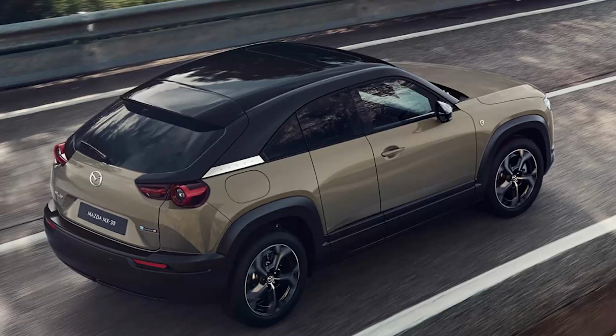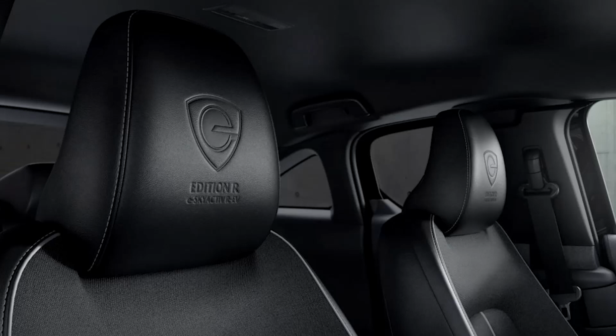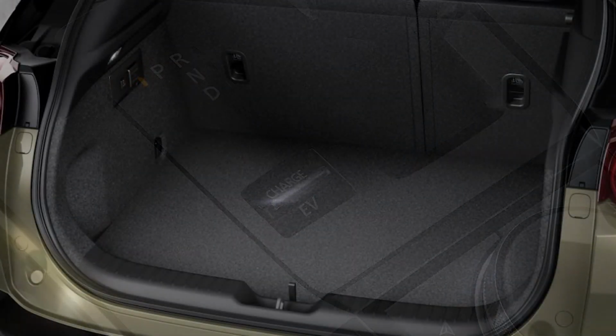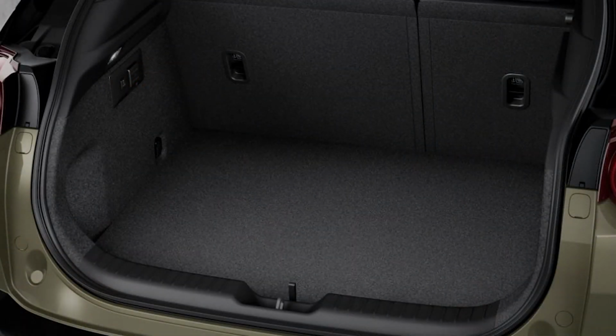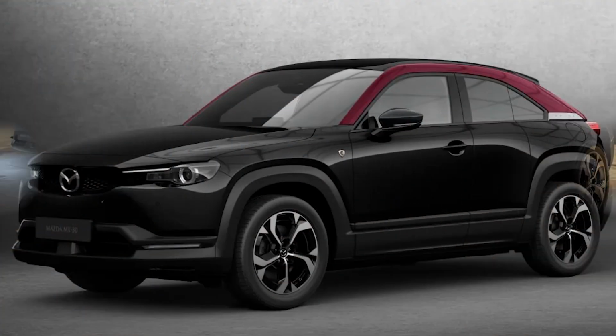The new edition is called the MX-30 e-Skiactiv R-EV, and it features an electric motor that drives the front wheels, a relatively small battery by electric car standards, and then an 830cc, single-rotor petrol engine that keeps the energy level topped up when required. Battery capacity stands at 17.8 kilowatt-hours, enough, Mazda claims, for the car to travel 53 miles without needing any assistance from petrol power.